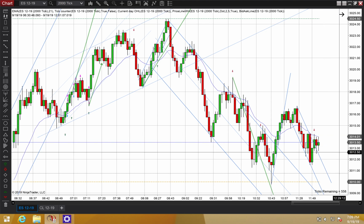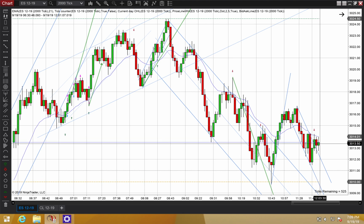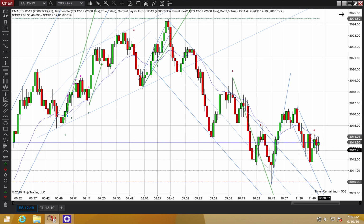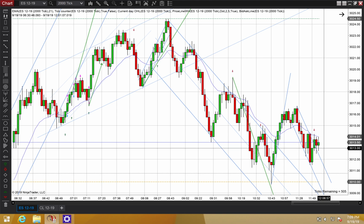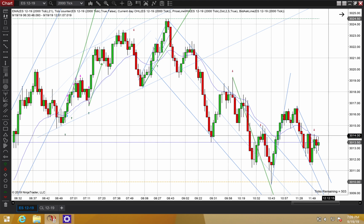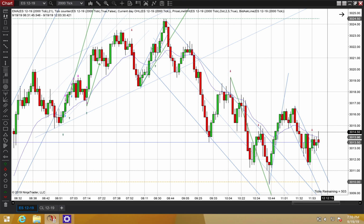But let's talk about this now, because right here, now you have congestion, right? Body to body to body. See how each body is inside the previous body, from this green bar to the red bar to the green bar. So if you're in this trade and you see this congestion, I don't think you would have been able to get out, unfortunately, at break even. But maybe you just exit on the close there and say, hey, something is not the way it's supposed to go, so I want to exit this trade. Or you just leave your stop one tick above, and it would have ticked you out.